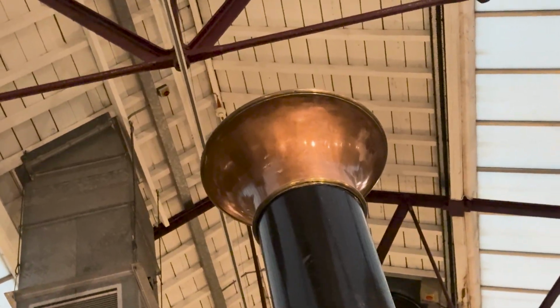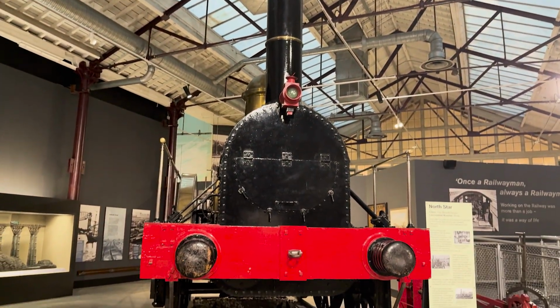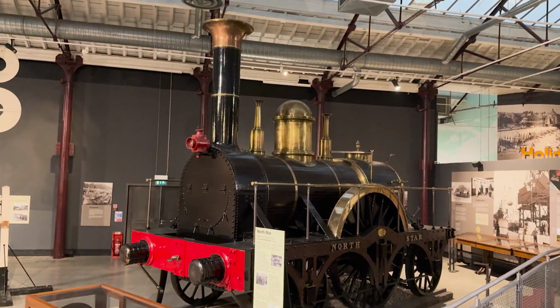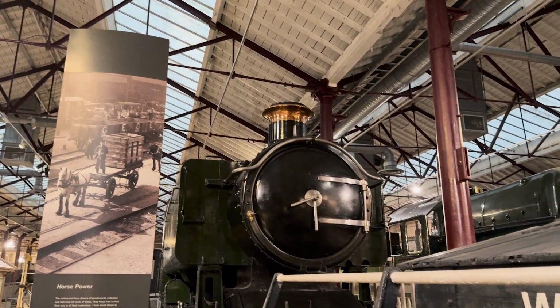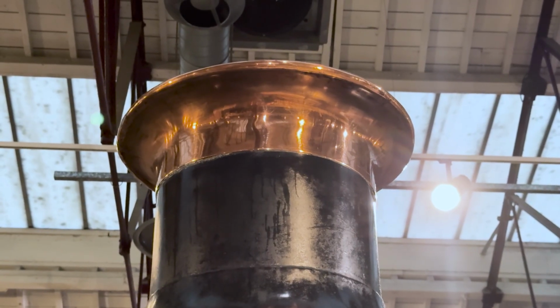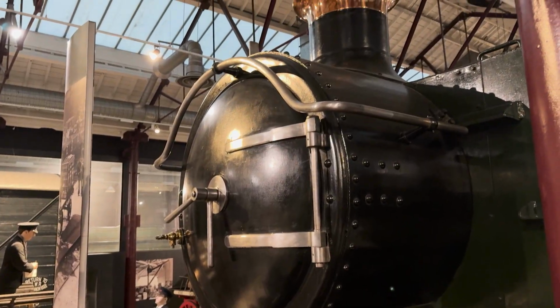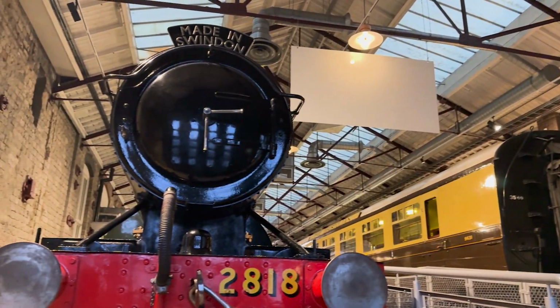This replica was constructed at the Swindon Works a century ago as a tribute, incorporating some components from the original North Star in its assembly. Entering the main hall, more locomotives can be admired, and they are unmistakably and grandly Great Western. The copper cap chimneys and brass safety valves were Swindon staples, symbols of excellence from the workforce and the pride they took in their finished masterpieces.